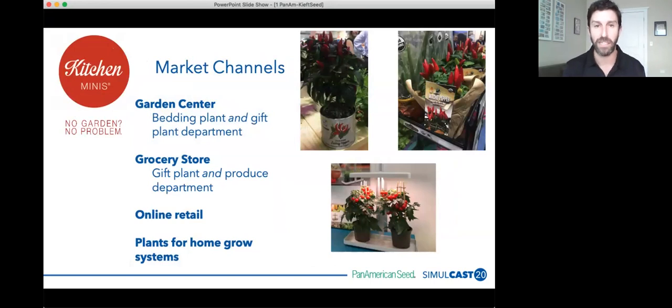And then the last thing that I wanted to talk about is the different market channels that these can be sold into. Obviously, a garden center is a great idea for it. But in the garden center, this doesn't only need to be sold in the bedding plant section with the other vegetables. These make perfect gift ideas. Mind you, I'm partial, but I would love someone to bring me one of these if they were coming over for dinner or something like that as a nice gift product. These also can be sold in grocery stores, and not only in the gift plant section, but the produce section. Many grocery stores now have potted herbs in the produce section.